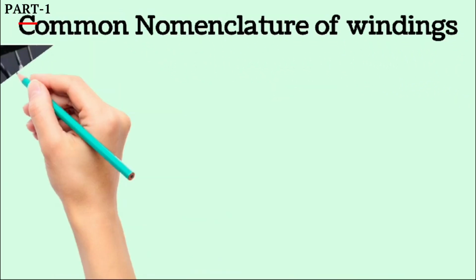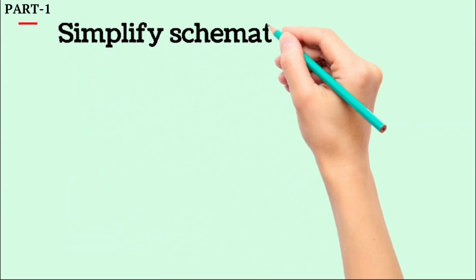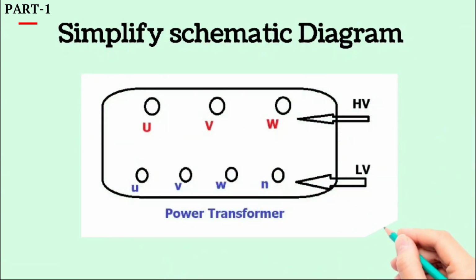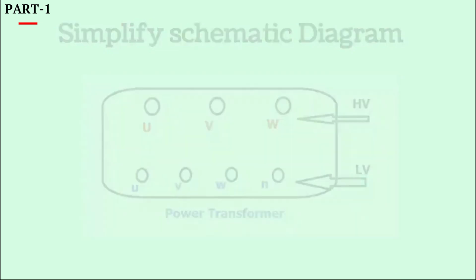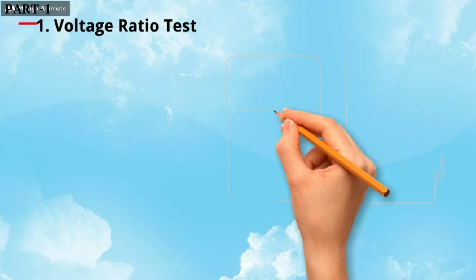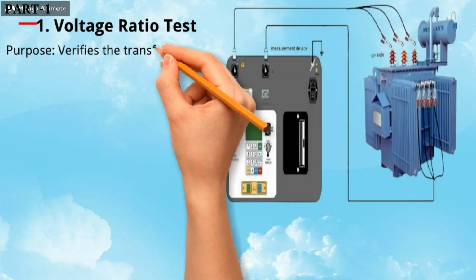Generally, we denote the HV windings as 1U, 1V and 1W since it is delta connected, and the LV windings as 2U, 2V, 2W and 2N, as it is star connected. Let's start one by one. First is the voltage ratio test. The main purpose of this test is to identify the proper voltage transformation from HV to LV.